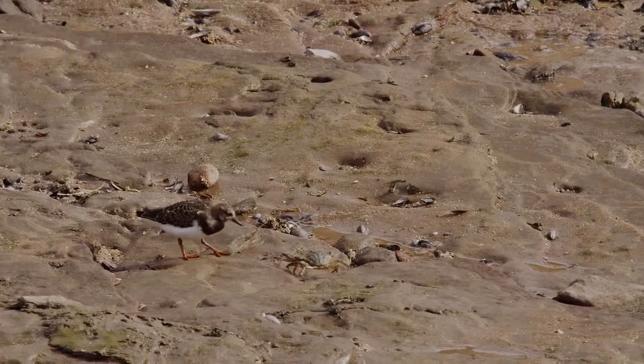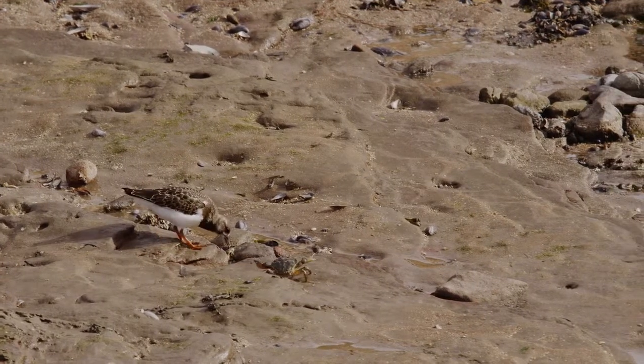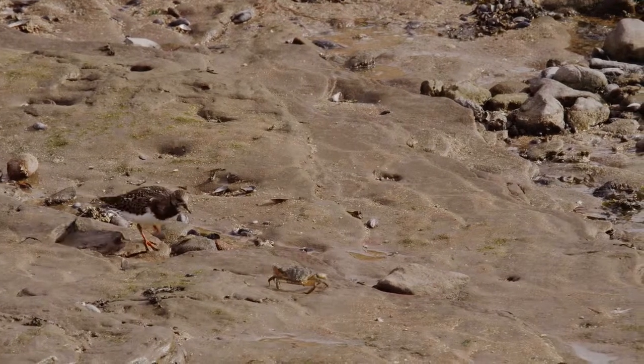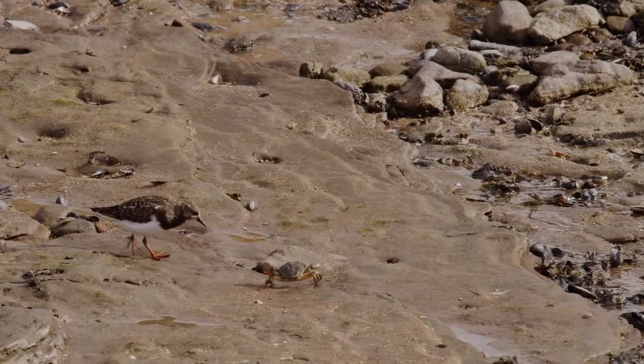This youngster has eyes bigger than her belly, and though she seems to know this crab's a little large for her, she's finding it hard to let such a bumper meal walk away.